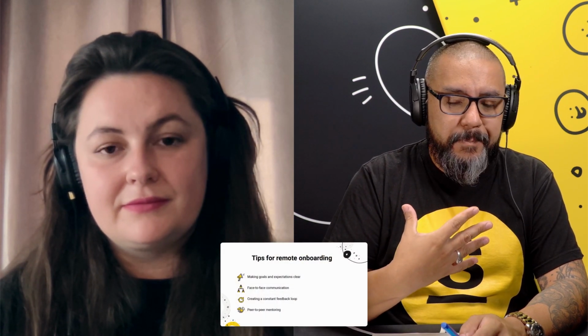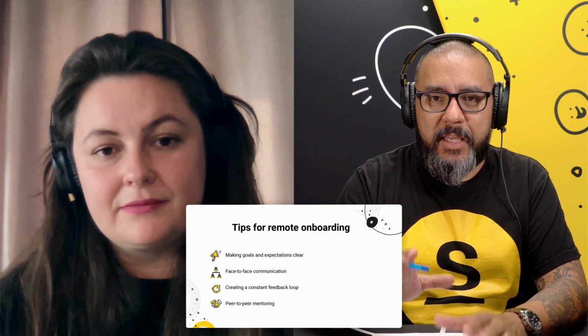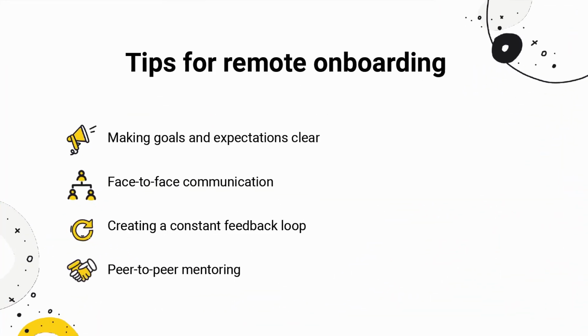And we found 4 different things that we think as a company are great for onboarding people. And after I read them, I want you to tell me if they apply to the work that you did. The first one is making goals and expectations clear, so people know what they need to do, how they're going to be measured, and they understand the job ahead.